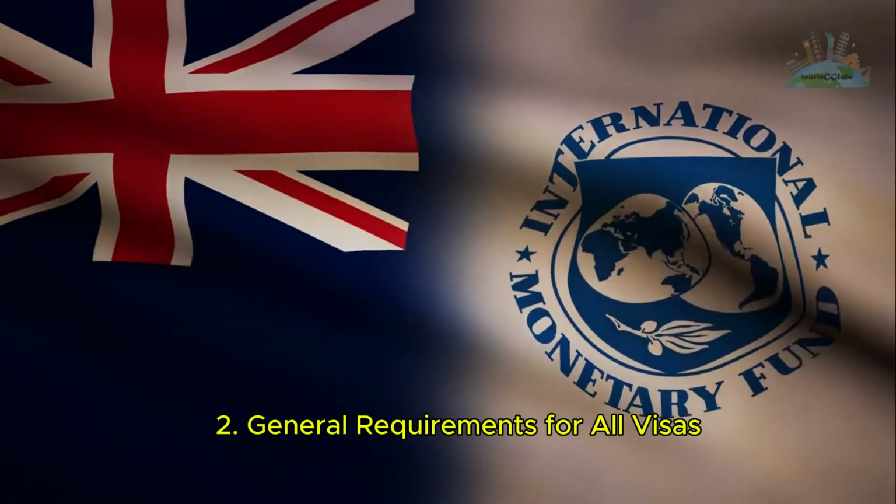2. General requirements for all visas. Regardless of the visa category, there are some common requirements that all applicants must meet.